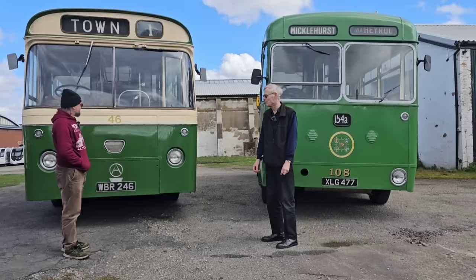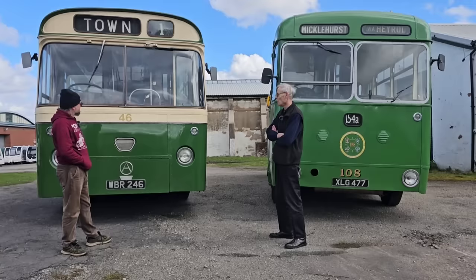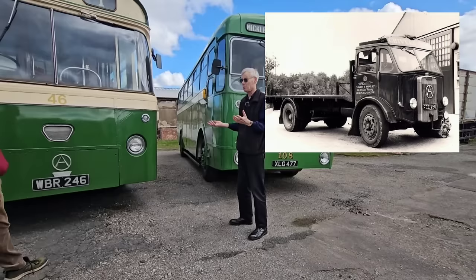And Atkinson more famous for building trucks. Yeah. But one or two operators, particularly Northwestern Road Car and Lancashire United, who were fairly local to Preston, where Atkinsons were based, persuaded them to have a go at building a bus. And Atkinson, of course, were used to assembling proprietary parts to build things more or less to order. Yeah, they bought engines, chassis, axles in from other companies.